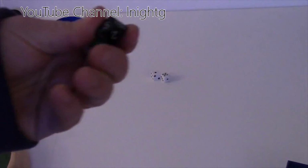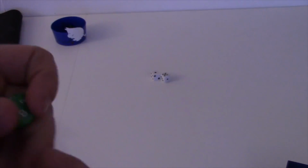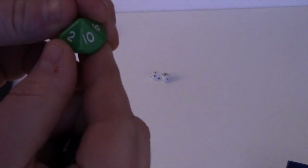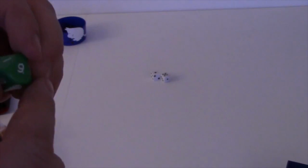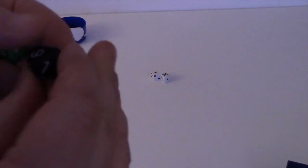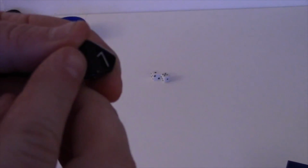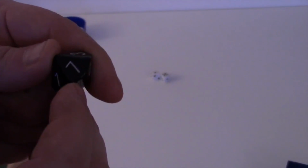Mainly D10s are okay, right? They are, you know, practically look the same. But I like these because they actually do have a 10 instead of a 0, so that's nice. And there's also something else that annoys me with D10s. So this is fine, but at least this one, look at that, the 1 and the 7 are just by one another and they look the same. So that's annoying. I don't like that.